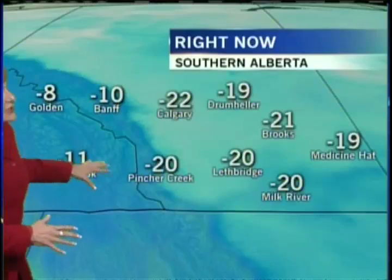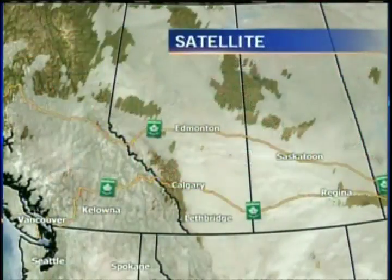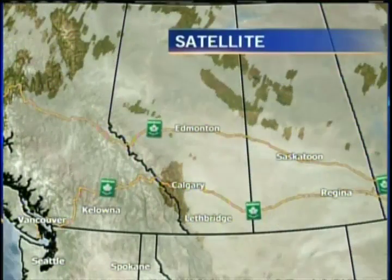Temperatures all over southeastern BC and southern Alberta reflect the fact that we're in a northeasterly flow for much of the day. It's just kind of swung back and forth, but temperatures all over are in the cool minus numbers. But the good news is we only have one more day of minus double-digit values, and then we'll be getting into minus single-digit values, and then, dare I say, some positive numbers.